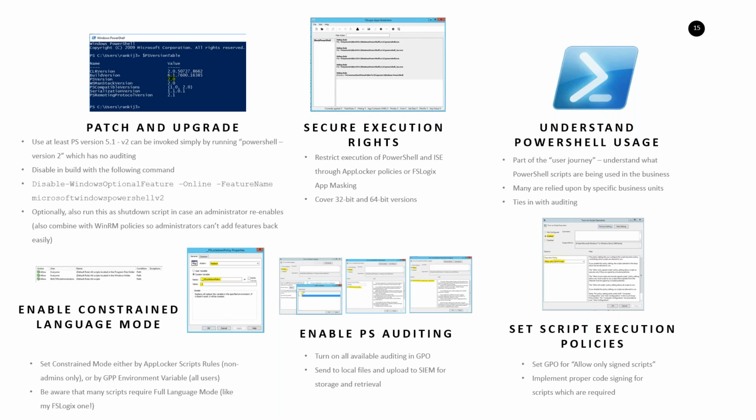The middle one at the bottom is enable PS auditing. Make sure you're on v5.1 and up, and you can turn on all the available auditing within GPO and send it to either a SIEM server or a central storage location. So any PowerShell command that's run on any of your servers on your platform, you've got that logged: who did it, where they were running it from, and if you need to, you can then go back and track what happened.